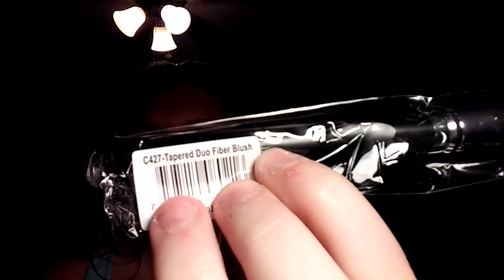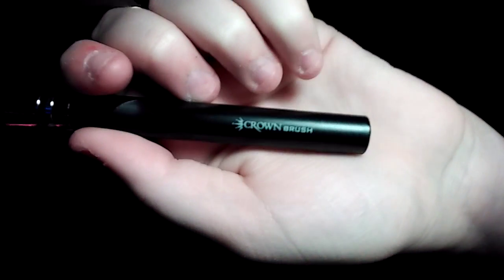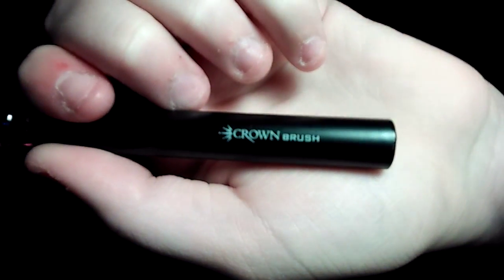So, this is the brush we got. Let's open it. It looks soft. Is it soft? It's soft. It's really soft. Ooh, it's got like a textured grip, or not really a textured grip, but grooves in it. Did that not fit? Yeah, it would fit in the bag. It must have just fell out. So that would... it's my crown brush. Or, is crown brush even a brand? I don't know, but this is what it says on the brush. And this is what it looks like.